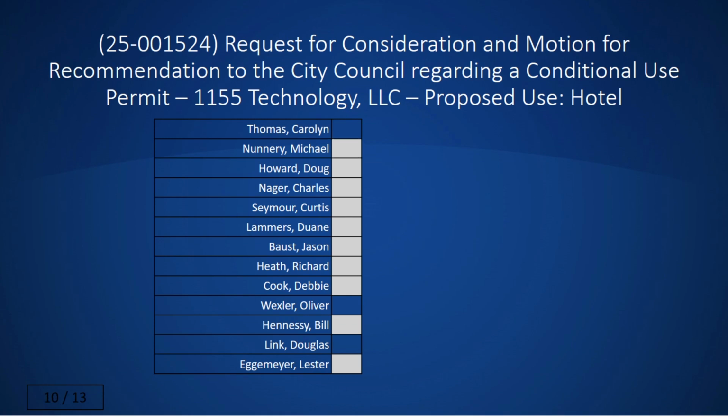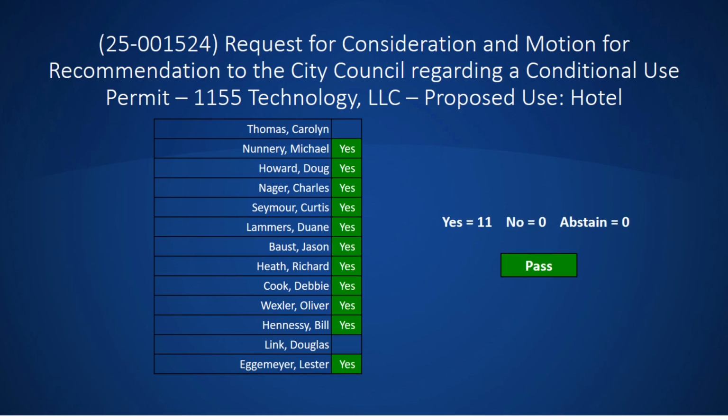Request for consideration, motion, recommendation to City Council regarding conditional use permit, property located at Technology Drive, 1155 Technology LLC, contract purchaser, proposed use hotel. Please cast your votes. And voting is closed. That item has been approved.